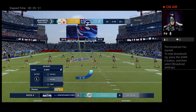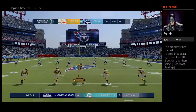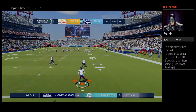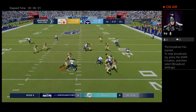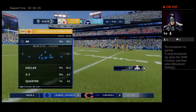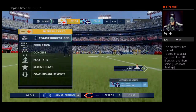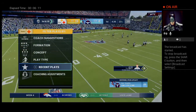Chris Boswell to kick off for Pittsburgh. So they throw the pick six. They'll get another shot at it now as this one's in the air. This will be fielded inside the 5. And not much happening on the return as he'll get this to about the 23. The Titans take over 1st and 10 at their own 23-yard line.